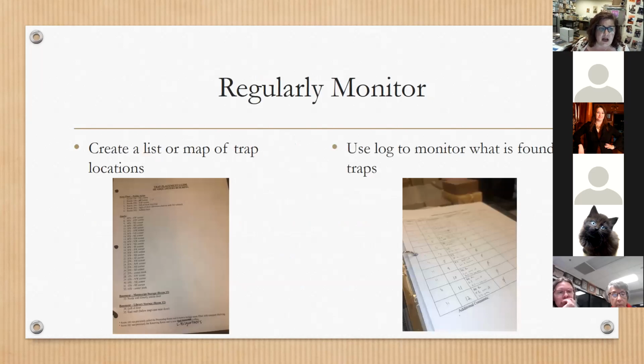Here's an example of what you should do to start your integrated pest management. These are examples from History Nebraska's integrated pest management. We created a list or a map of where all the trap locations are in our building and archives. And then we use a log to monitor what has been found in those traps. I'll be uploading an example of our log when I load up my handouts.